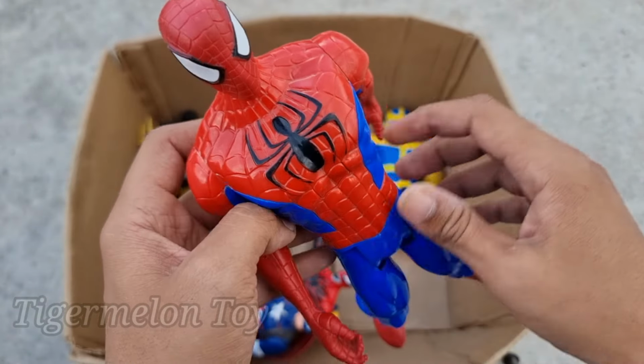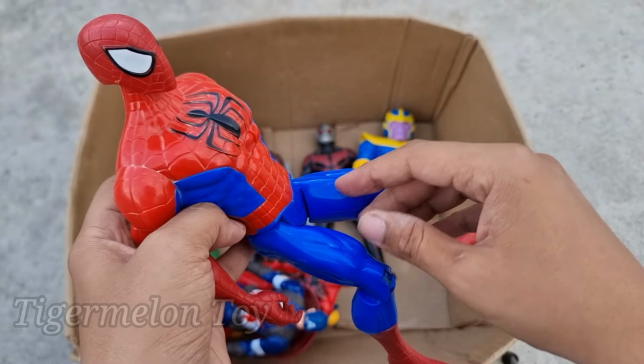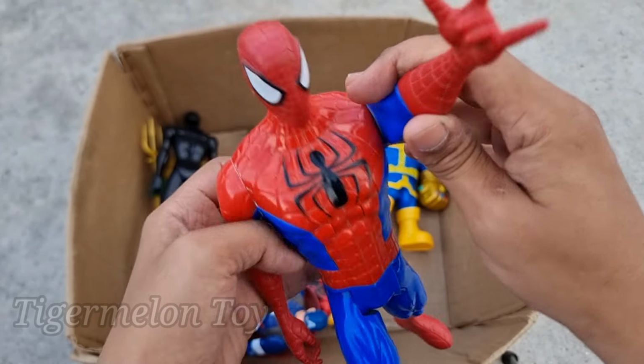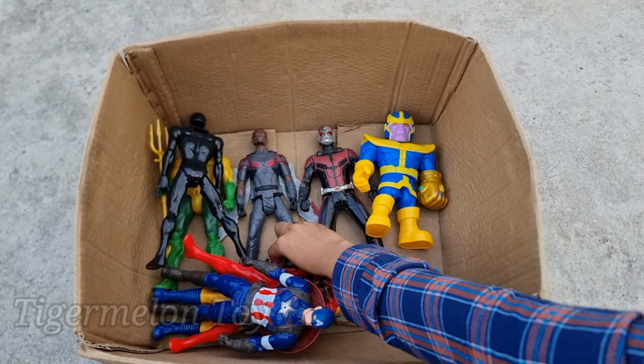Wow, guys, the ultimate Spider-Man is looking so cool, guys. Look at the very beautiful spider on his chest, guys. Look at the webs, guys. This is our favorite superhero, the red and blue costume superhero, the ultimate Spider-Man. Wow, he's so cool. Now, who is this one, guys?